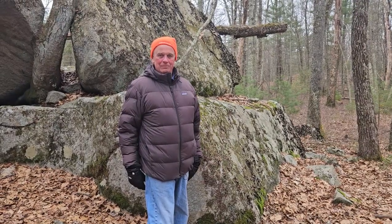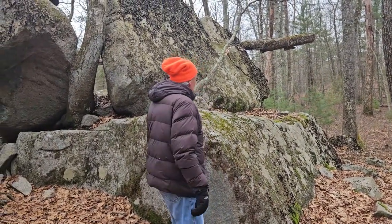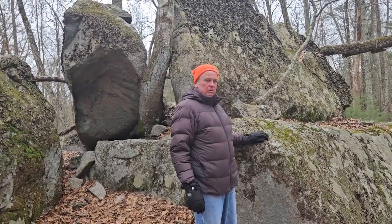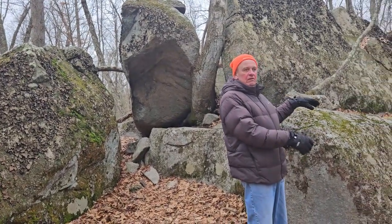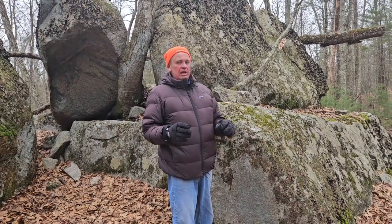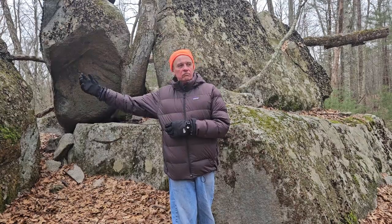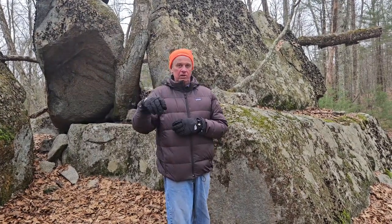Okay, so we're all caught up here. This is one of the unique rock formations in the Cormier Woods, and all of these big boulders that you see, not only here but all through New England, are called erratics. When the glaciers came through and withdrew, they left all these rocks. Some of them are very huge, like the one behind you there.